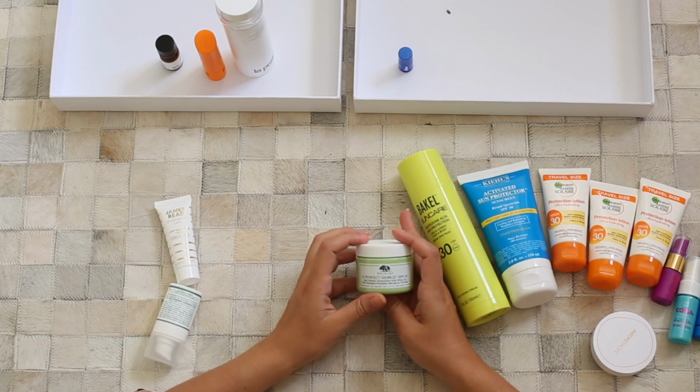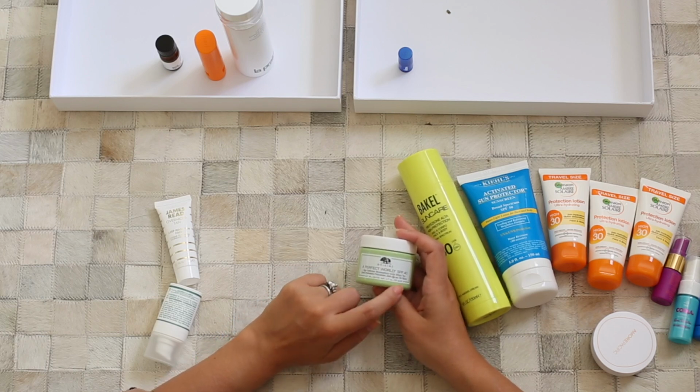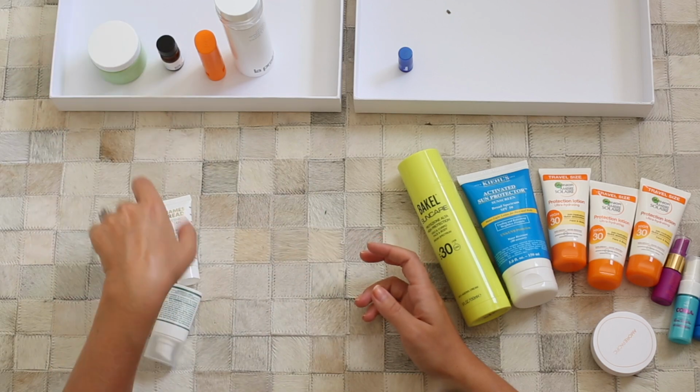I have Origins A Perfect World SPF 40. I really liked this, but it sent my eyes wild. Like, I was so sensitive to this. So this is gonna go to a friend.